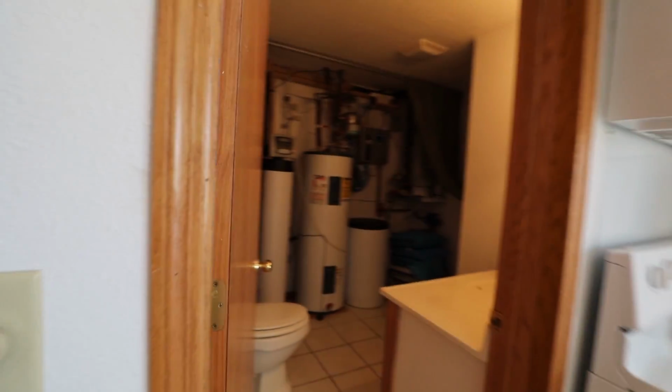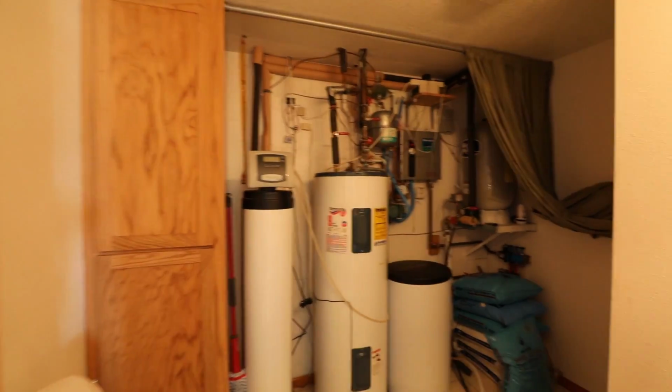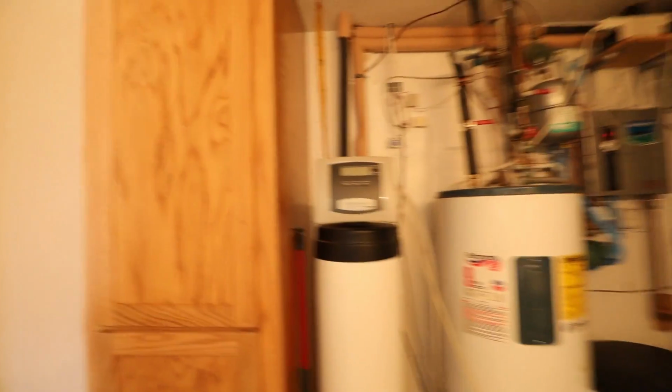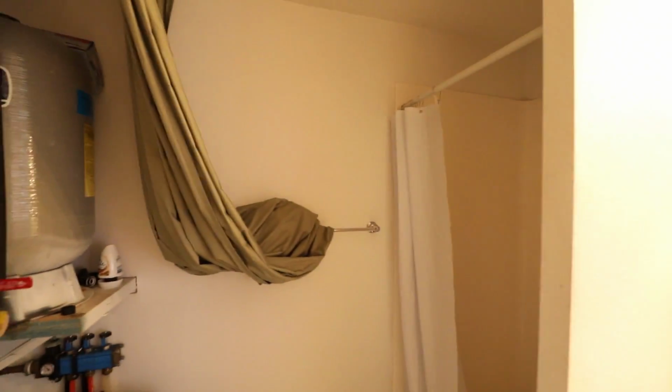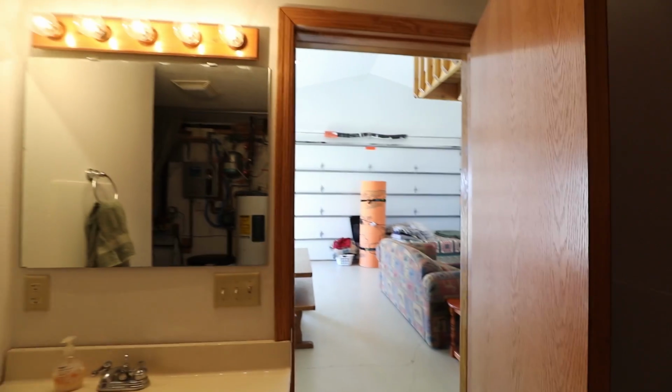The one bathroom is over here. Also the utility room. Nice tile floors, keep it cool in here in the summer. Storage. A nice shower. Standard vanity. Everything you need in here.